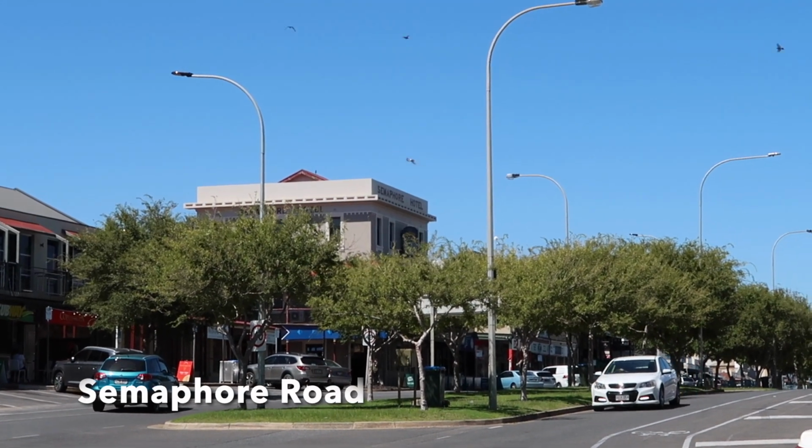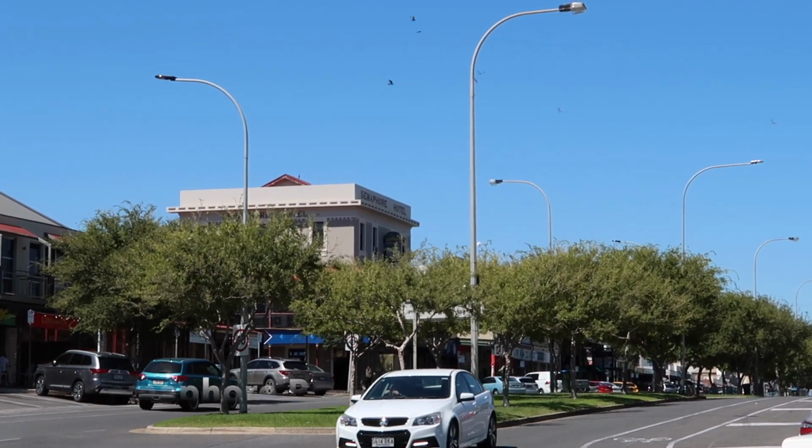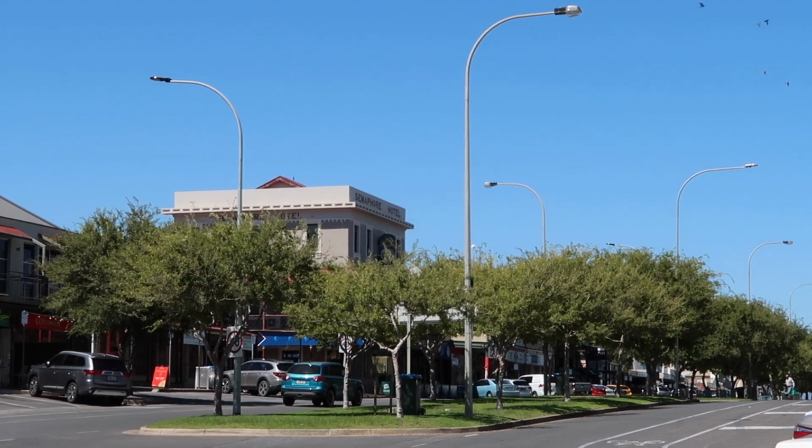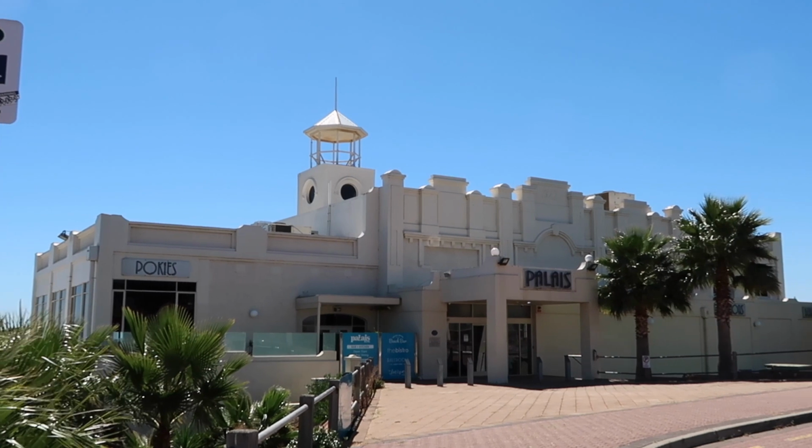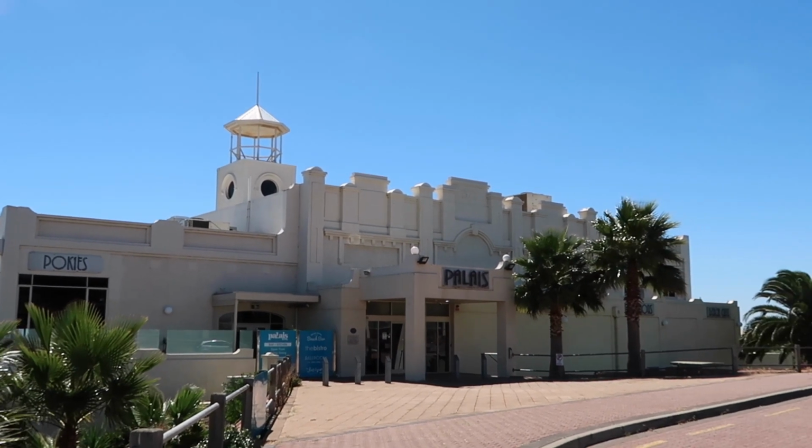The suburb of Semaphore was a bustling area for the workers of the nearby Port Adelaide. The main street of Semaphore has pubs, restaurants and an assortment of shops and even a cinema. The Palais is a beautiful old beachside building opened in 1922.